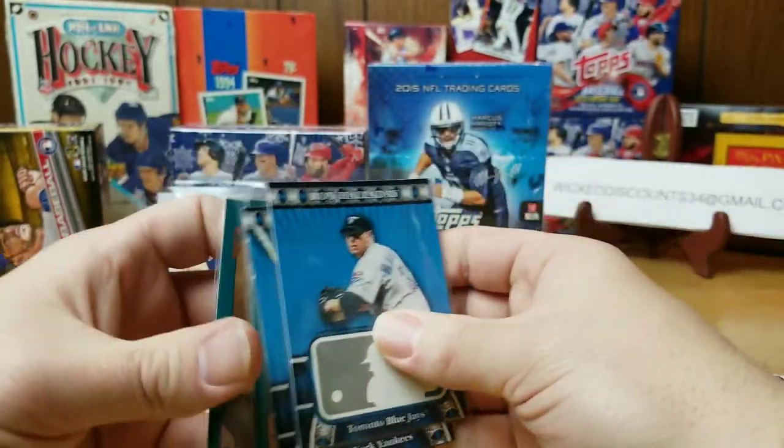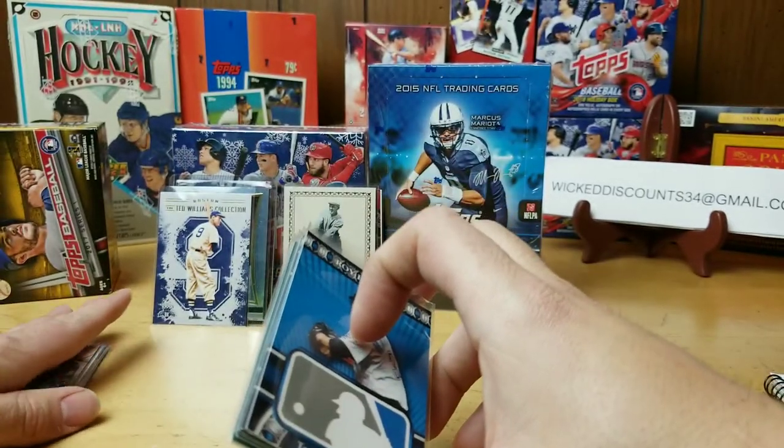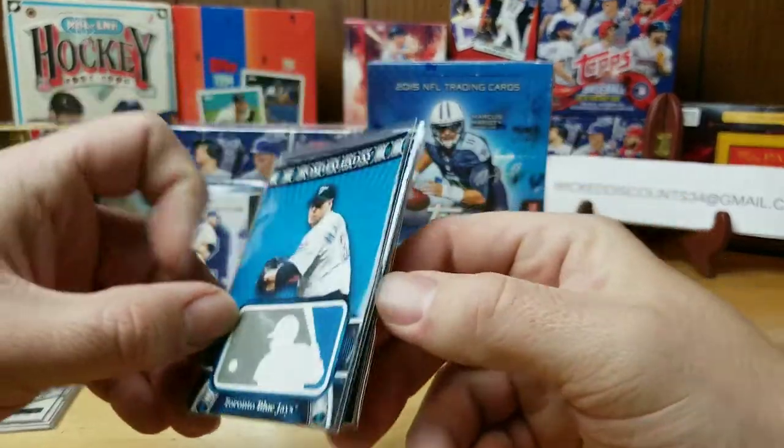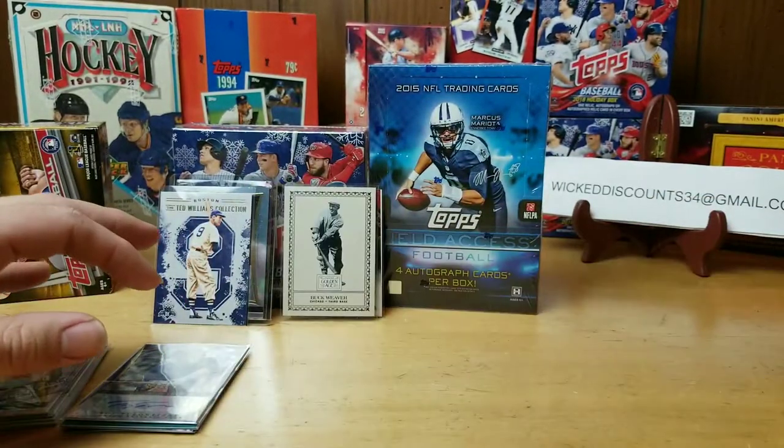So not too bad there on that sale as well. So we had one sale where we made $5.53. Another sale we made $7.99. Which is pretty good. I'll take that.